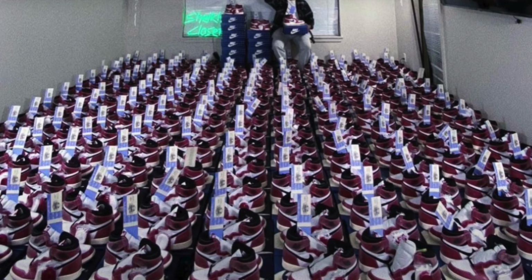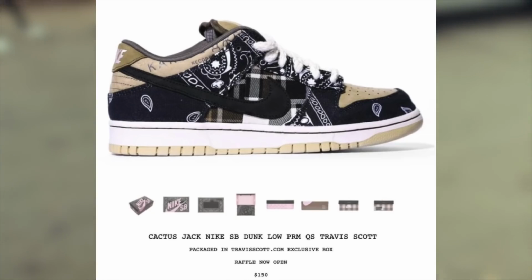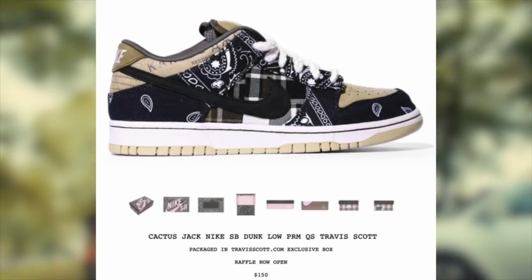The most notable raffle will likely be at 12 a.m. Eastern Time, and that is the Travis Scott site raffle. They'll likely load a new domain or just drop it on the Shop Travis domain and open the raffle for a finite period of time, usually a couple of hours or so.